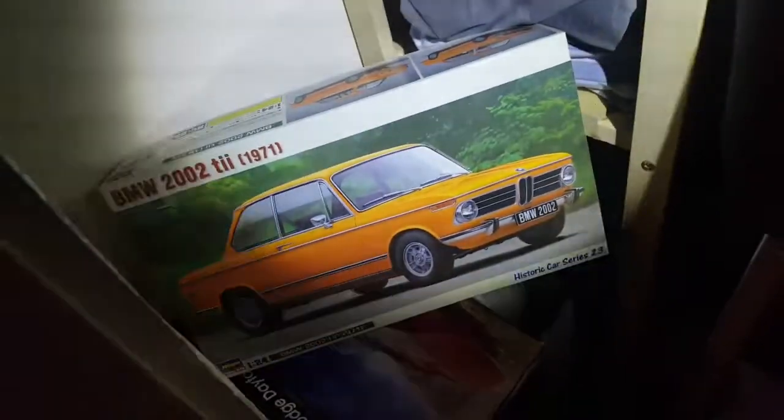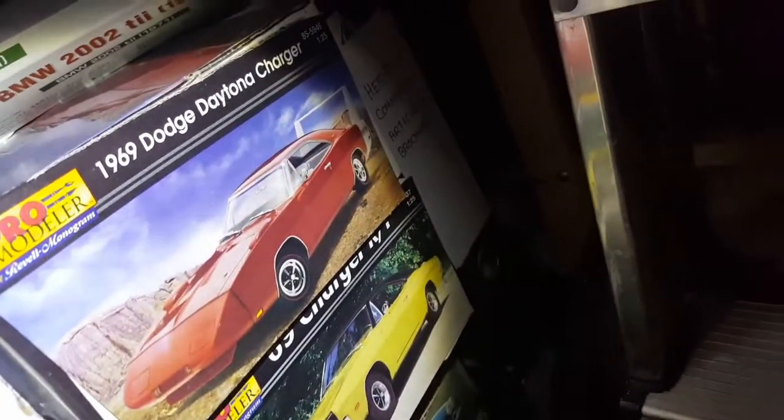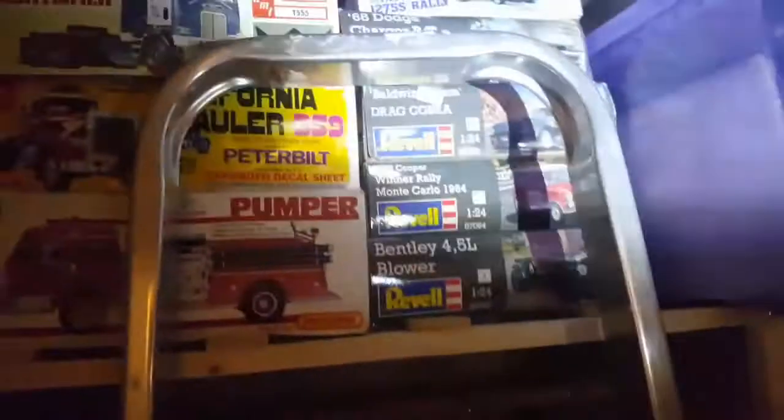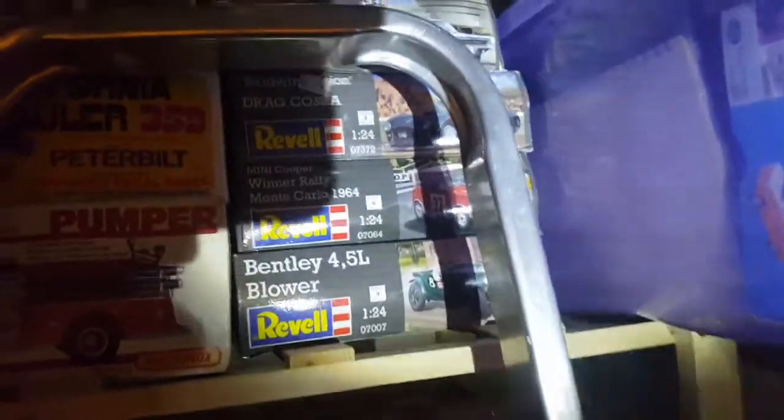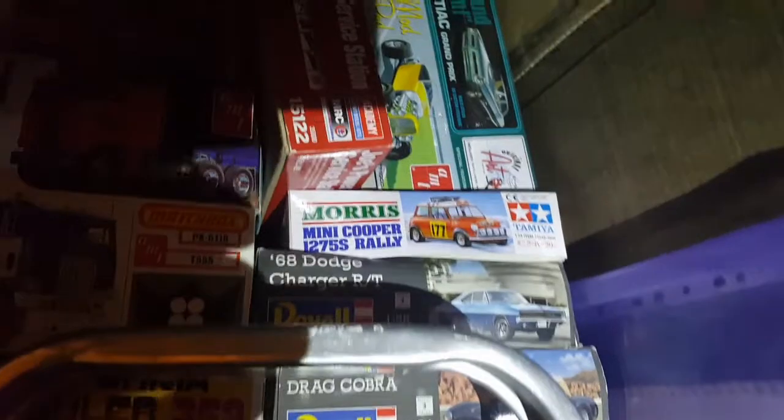But we've got the new Hasegawa BMW 2002 Ti Guy kit, which is probably one of the newest kits I've got. Down here we've got a collection of the old Revell Pro Modeler kits. A Torino, Ford convertible, a couple of those Corvettes, a really nice kit. Charger, Daytona Charger. And then going up, we've got some Bentleys, Minis, Cobras, Chargers, more Minis.